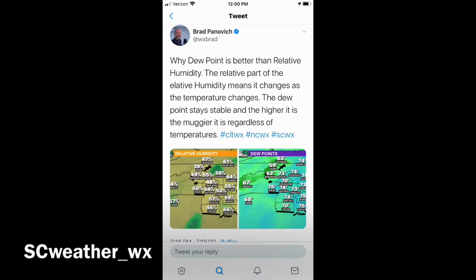So what he is basically saying here is that the relative humidity fluctuates. It fluctuates mainly off if it's raining outside or if it isn't. That's what I've always noticed, and that's basically the facts. Relative humidity is always going to be higher in the mornings when you have the dew points really close to the temperatures, creating dew. And it's just always a little bit more muggy in the mornings.